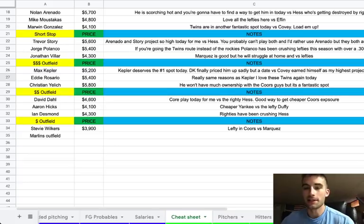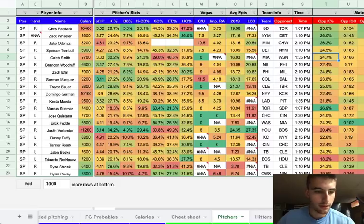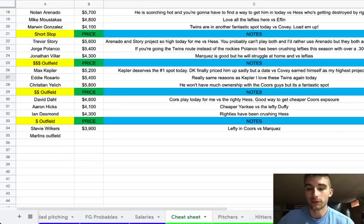It's just an awesome matchup for all these lefties and the righties as well. Eddie Rosario, really the same exact reasons as Kepler, and they've priced him up a lot too. He was 4,800, I think, last time out. So it sucks they're finally pricing these guys up, but still an awesome spot. I think they're projected over 6 runs today. Can't remember. Check. Yeah, 6.48 runs today. So Vegas definitely thinks they're going to be scoring some runs today, as do I.